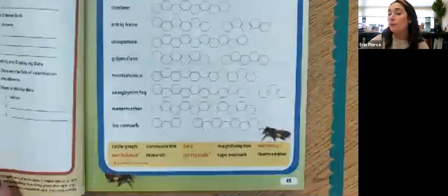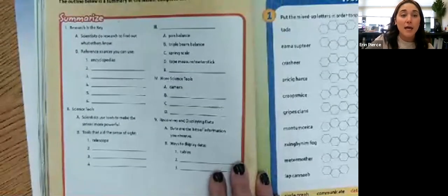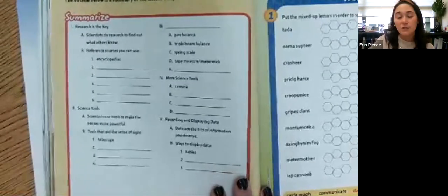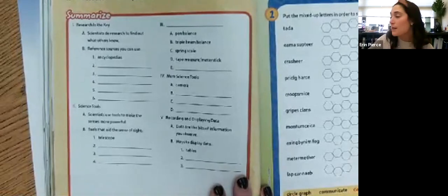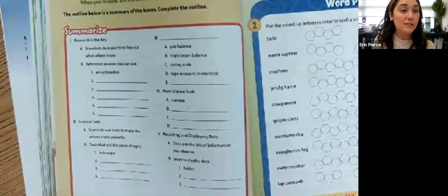All right, and what we are going to work on, the 2 pages I'm going to have you take your pictures of, is the summarized page on page 44 and page 45. So let's go ahead and fill in this outline together. It's basically a summary of the lesson we just completed. We're just going to fill in the missing parts.